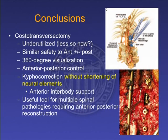One of the advantages in kyphotic reconstructions is that it allows you to reconstruct the kyphosis without shortening the neural elements, like for instance a PSO would in a non-tumor situation, obviously. And that can have implications, especially when you're at conus level or at cord level. And essentially it's a useful tool for many pathologies.